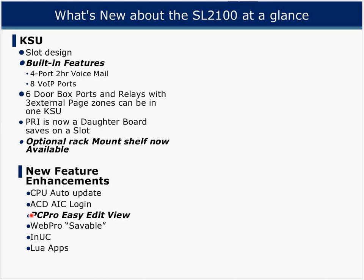The other change to programming involves WebPro. Before I get into what the big change is with WebPro, a lot of you who did the SL1100 found it was easier to basically program up the system using WebPro. And WebPro is our web-based GUI interface. They just found it was easier and quicker to program with WebPro. The problem with WebPro on the 1100 was that it was not a savable database. All right, you make all your programming changes, save it to the KSU, but if you wanted to save the database to your computer, you have to log out of WebPro, log into the system with PC Pro, and then download and save your database. Right, a few extra steps.